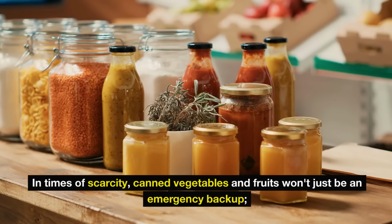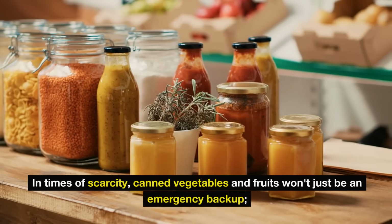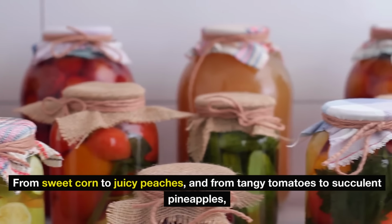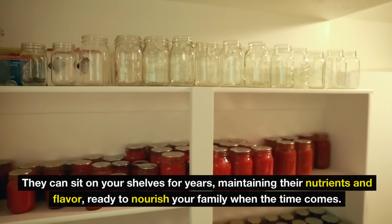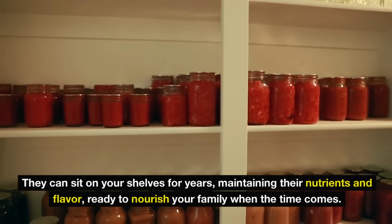In times of scarcity, canned vegetables and fruits won't just be an emergency backup. They'll become your main source of produce. From sweet corn to juicy peaches, and from tangy tomatoes to succulent pineapples, these cans are going to be your lifeline when fresh produce is out of reach. They can sit on your shelves for years, maintaining their nutrients and flavor, ready to nourish your family when the time comes.